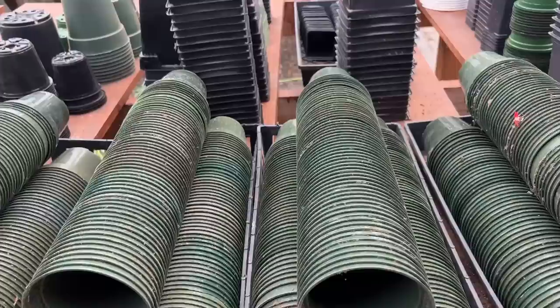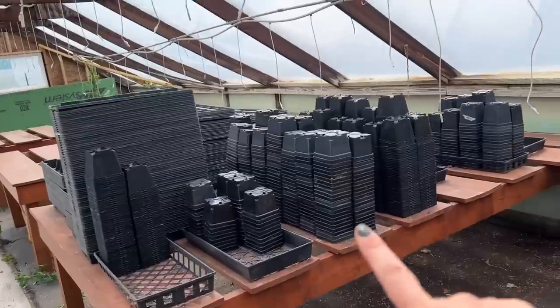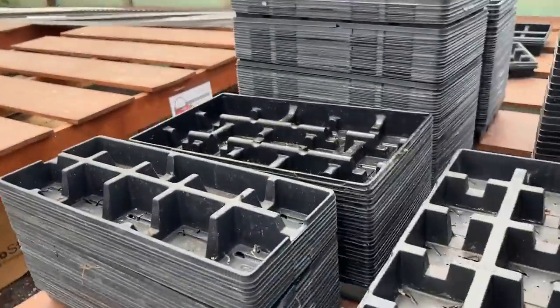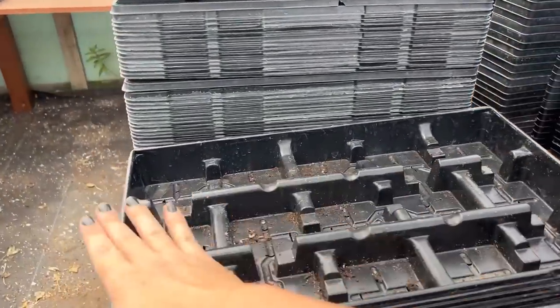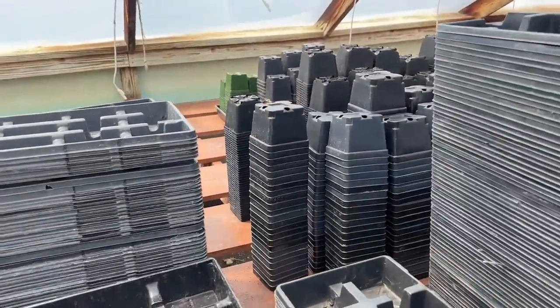I want to use all these up, and that way I can go over and start using all my square pots. I much prefer using these square pots and these trays because it's flush and there's no gaps or holes, and the pot filler works perfectly with all of these trays.